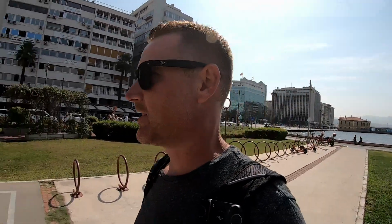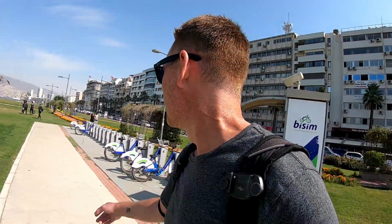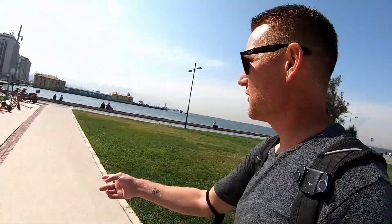And also, while I'm on it, I want to touch base again. This is where you can rent the bikes. Once again, like the scooters, and the scooters are right here as well, you just fill out an app, scan it, and I believe you pay right off of that. So this is the area that you can get them, but like I said, they are all over the city, so you shouldn't have a hard time finding a scooter or a bike.